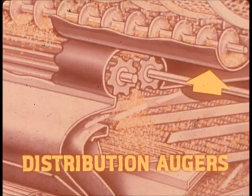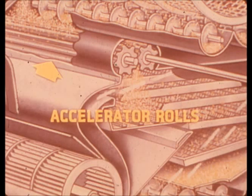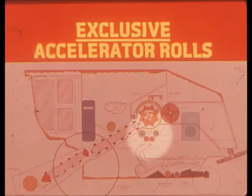Material passing through the perforated cage assembly falls into 2 distribution augers, which transfer it uniformly to a pair of accelerator rolls. The accelerator rolls are exclusive to the N-Series combines and are essential to their very high cleaning capacity. The rolls have overlapping flutes and turn toward each other. As the grain and chaff pass through the accelerator rolls, it is accelerated to about 4 times normal free fall speed through a band of high-velocity air.